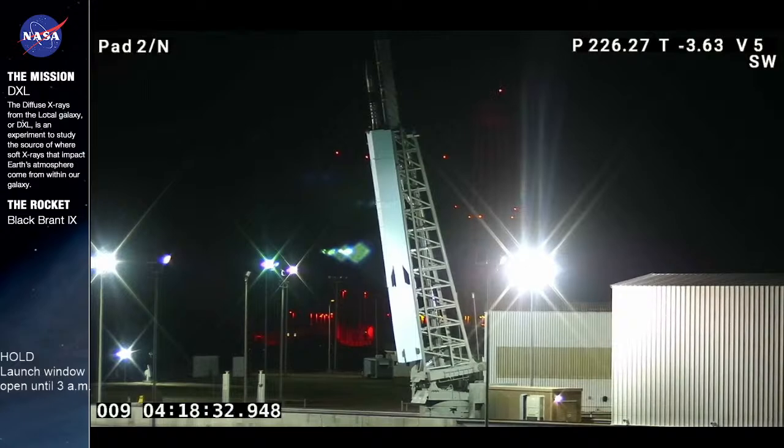And we're just about ready to wrap up the testing of the payload systems with the rocket in the vertical position. And then once that is completed, we should shortly be getting a science report from our principal investigator, who is Dr. Galeazzi from the University of Miami.